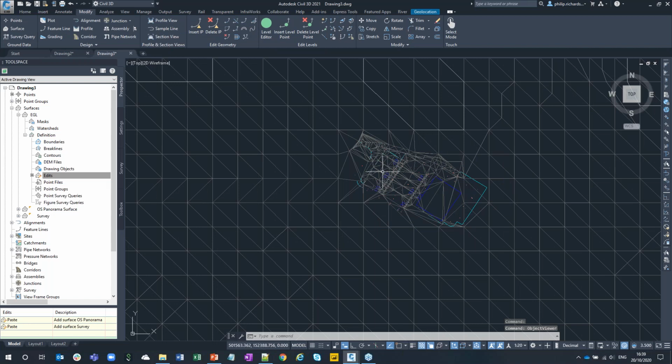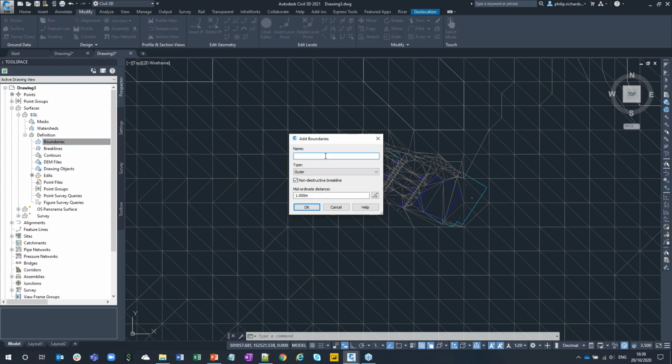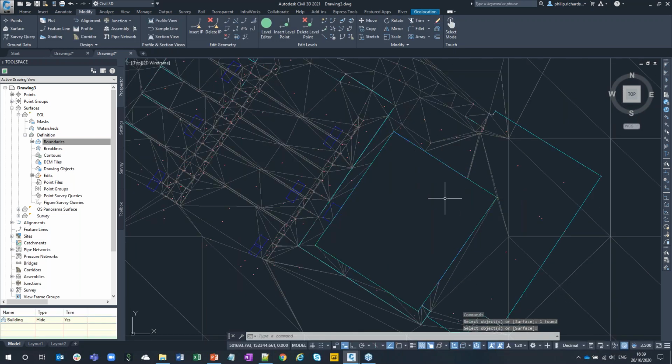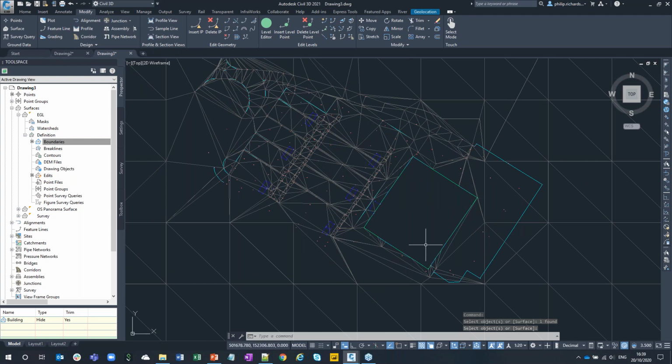The last thing I would do, if this was going to be like a BIM model, I maybe will have a Revit model for the main building. So I'm going to go and add a boundary for this. And it's going to be a height boundary in there, non-destructive. I'm going to choose the line there that represents that. So that now, if I was going to put this together in another viewer in Navisworks or in BIM 360, the Revit model would sit there without any interference from this surface.